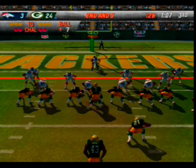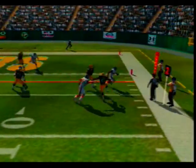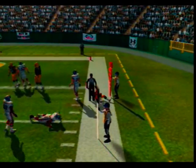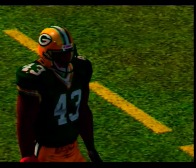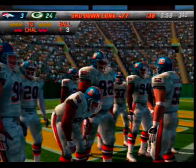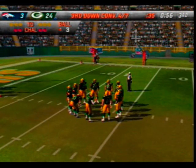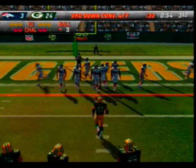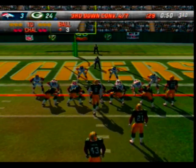The Broncos come out in a 4-3. Going to the right. Swain comes up to make the play. Simpson busted through for a few tough yards. Ninth play of this drive. They're inside the five.